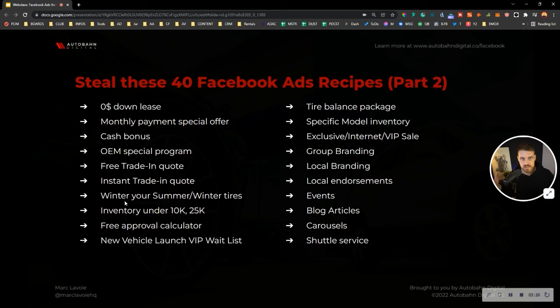Free approval calculator, new vehicle launch, VIP waitlist. So let's say the new Silverado is coming in two years, like the electric one. Please start pooling customers right now, okay? Because there's going to be waitlists, there's going to be new allocations. You don't want to be left hanging. Sometimes you just sell them all, good for you. Sometimes you get stuck with six to twenty of them. And that's not what you want.